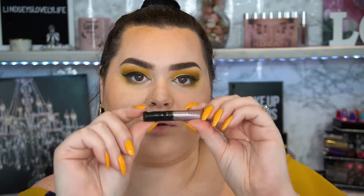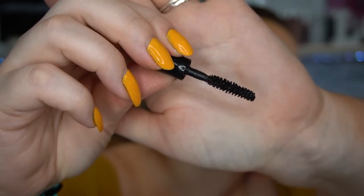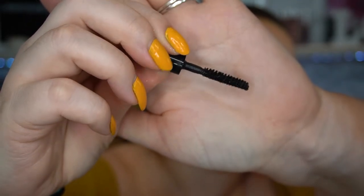This is just a little trial size that I got for free when I ordered from Sephora. And this is the only mascara that Fenty has. It's pretty new still. I feel like it's new. I don't know. What does new even mean anymore? Three weeks? I don't know. But it's got a really interesting brush. It's flat. You see that? Does it necessarily help? We'll see.